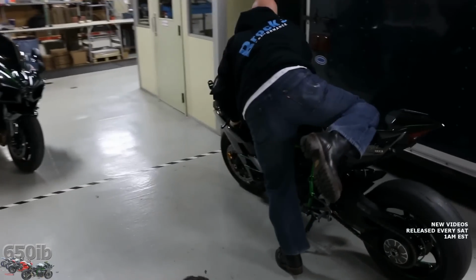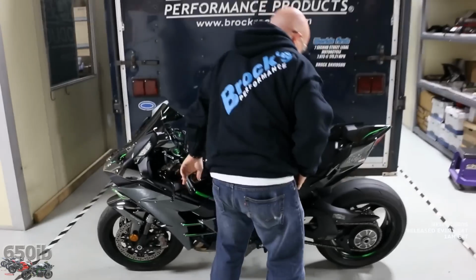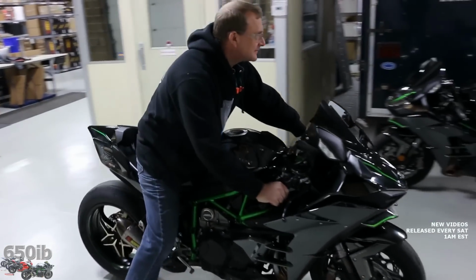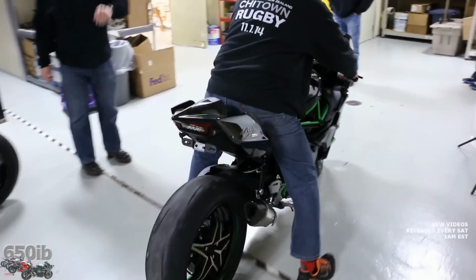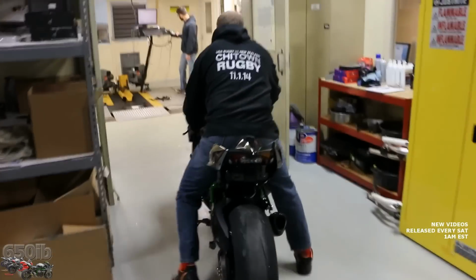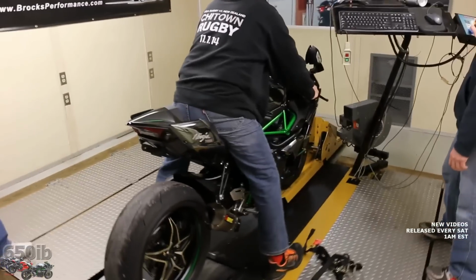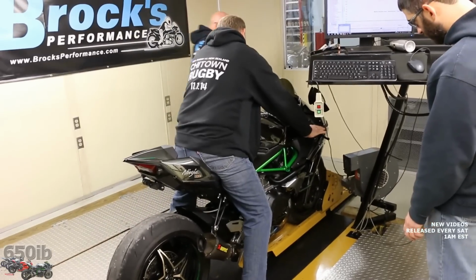So we just finished a dyno run on Mustang Dame's bike. It produced 276 horsepower on Brock's dyno. And now Uncle Ben is going to bring his Ninja H2 in and put it on Brock's dyno, and we're going to see what type of horsepower this bike produces. On the same dyno, back to back, Mustang Dame's bike was just dynoed about 5 minutes ago, just the amount of time for us to remove it from the harness, unstrap it, and bring this bike in.